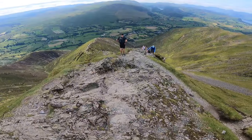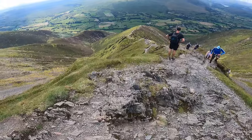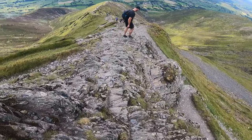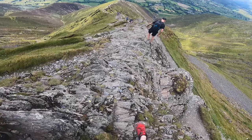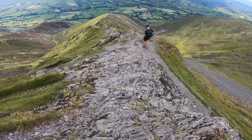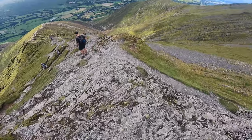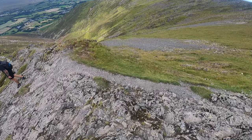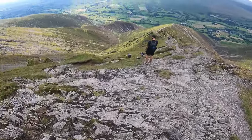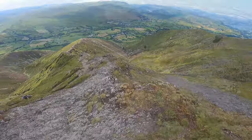Now it's time to descend Holsoe Ridge. Holsoe Ridge is an iconic ridge route up or down Blencathra. If you're going up Holsoe Ridge, the upper crest is classed as a Grade 1 scramble. You have to be cautious though, because underfoot is slate rock and when it gets wet it can be very slippy.